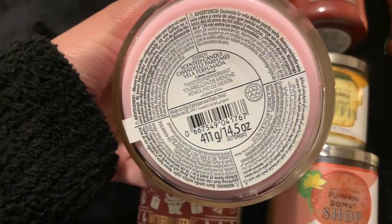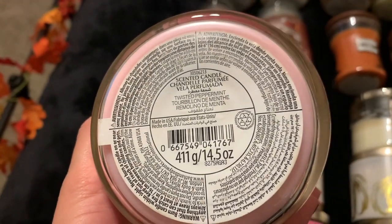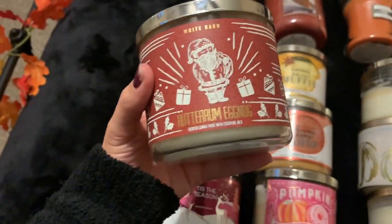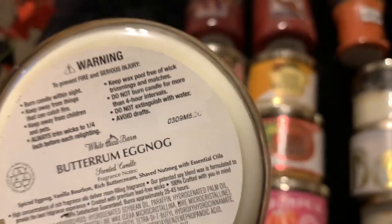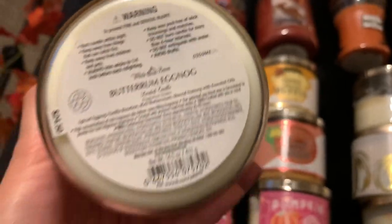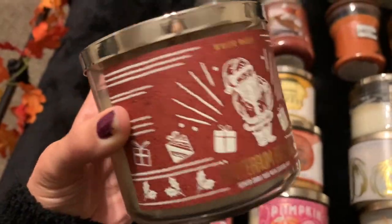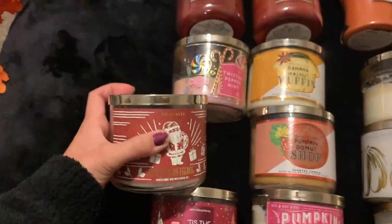It is actually from, let's see. You know what? I'm not seeing a date code on this one. Let me show you a different candle and I'll show you what the date code usually looks like. So this is Butter Rum Eggnog from last year. And this number right here, with the zero at the beginning, is usually the number, not the code down here on the barcode, this code up here. So it has a zero, so 2020. If it's super old, then zero means 2010 or 2000.